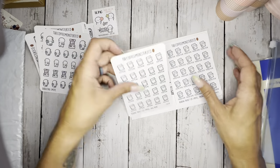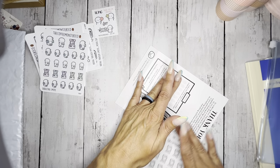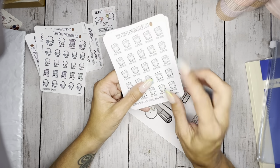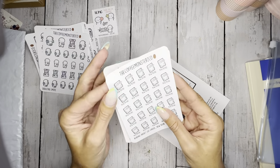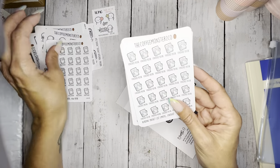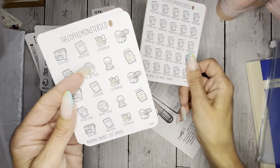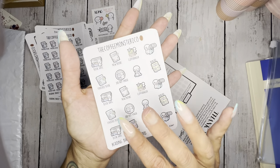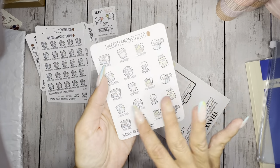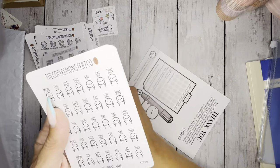Okay. And then I have, let's see. Oh, I did get some reading ones. A new book. So this way I can write down when I started a book and when I finished. So cute. I love those. And then, oh, my reading bucket list. Because I want to have a little bit more in my reading journal, I think. So I might add a page with some of these so that I know what I'd like to read.